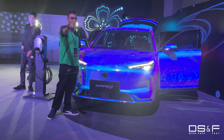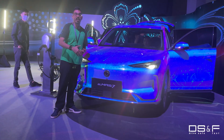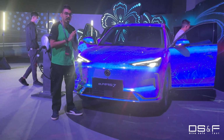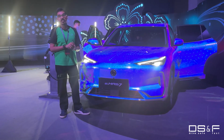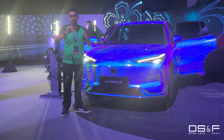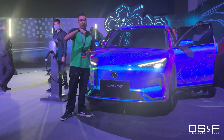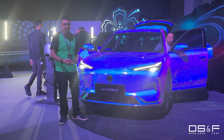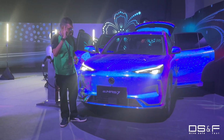But unlike Proton, I won't keep you waiting. Here's the price. The base prime spec is 109,800 ringgit, and the top spec premium variant, that'll run you 123,800 ringgit. But for the first 3,000 customers, you get rebates and of course all sorts of packages. They have 6 in total, but you'll get a rebate of 4,000 ringgit, bringing the prices down to 105,800 for the prime and 119,800 for the top spec premium.